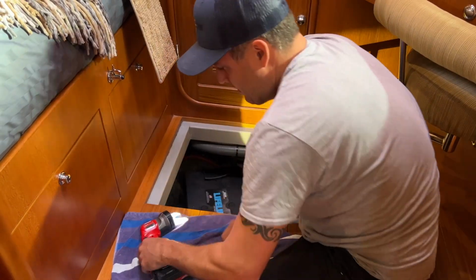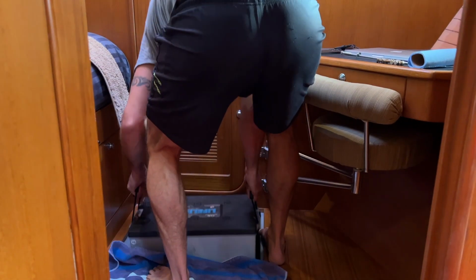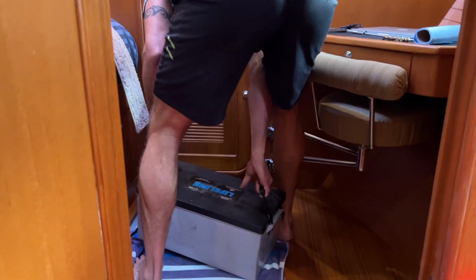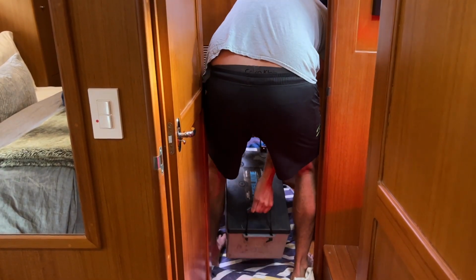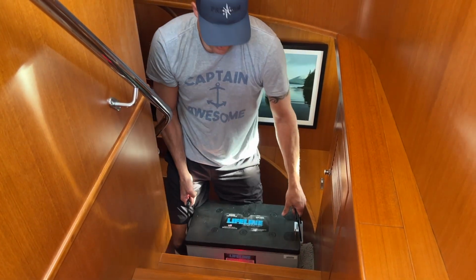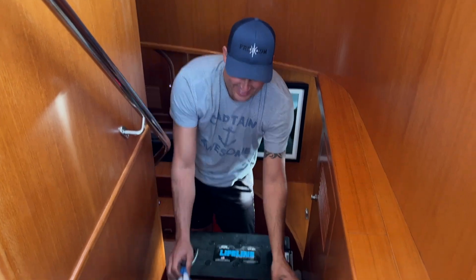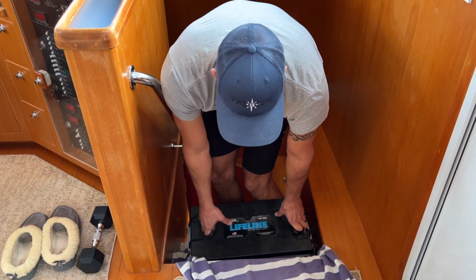The first step in swapping out boat batteries is always the hardest, digging out and discarding the old to make room for the new. Today I'm removing 4 of our old Lifeline AGM batteries, each weighing in at 168 pounds and all inconveniently located deep inside the boat.